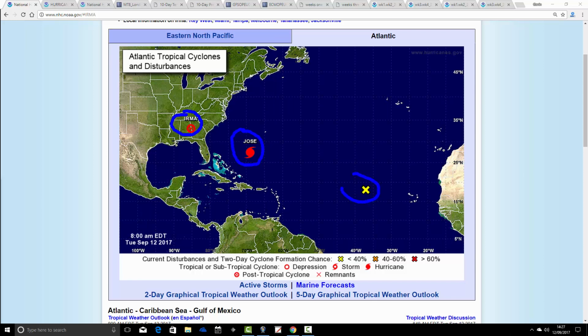And then we've got this area over here in the eastern part of the tropical Atlantic. That's just a disturbance area at the moment. It's not a storm. It certainly isn't a hurricane, but it needs watching. It's an area of thunderstorms that, because it's over the warm waters of the tropical Atlantic Ocean, might develop into either a storm or possibly a cyclone or a hurricane in the days ahead. So we need to keep an eye on that.